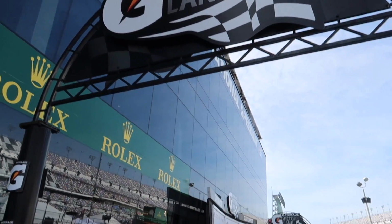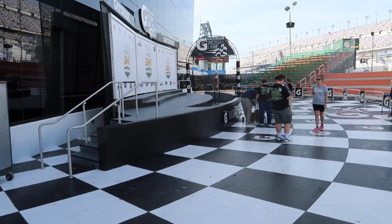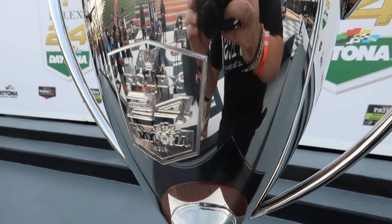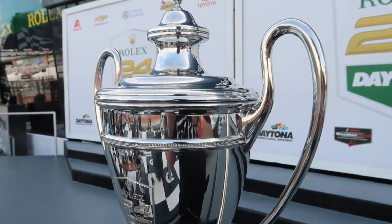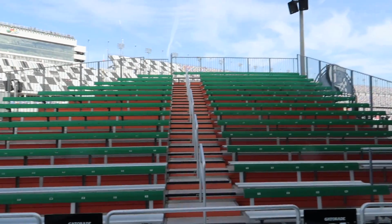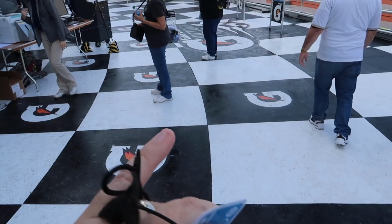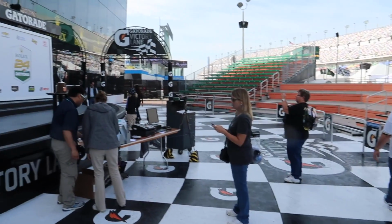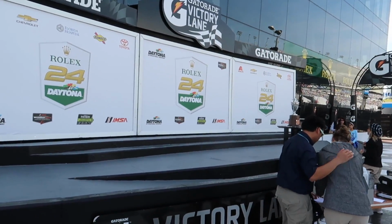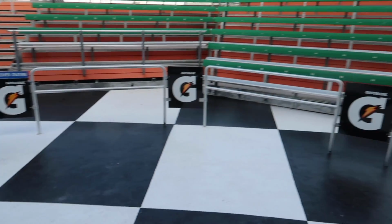We've made our way over to Victory Lane. You can get a picture with the Rolex 24 trophy. This is the trophy, and my reflection in it. So by the way, this is Victory Lane. Every time you see a NASCAR race from Daytona, whether it's the 400 or 500, the cars get parked here afterwards. This is where they pop the champagne, the confetti goes all over the car, and up there is where the driver will receive the trophy, and they all celebrate. So you've seen this scene a million times from Daytona if you're a racing fan.